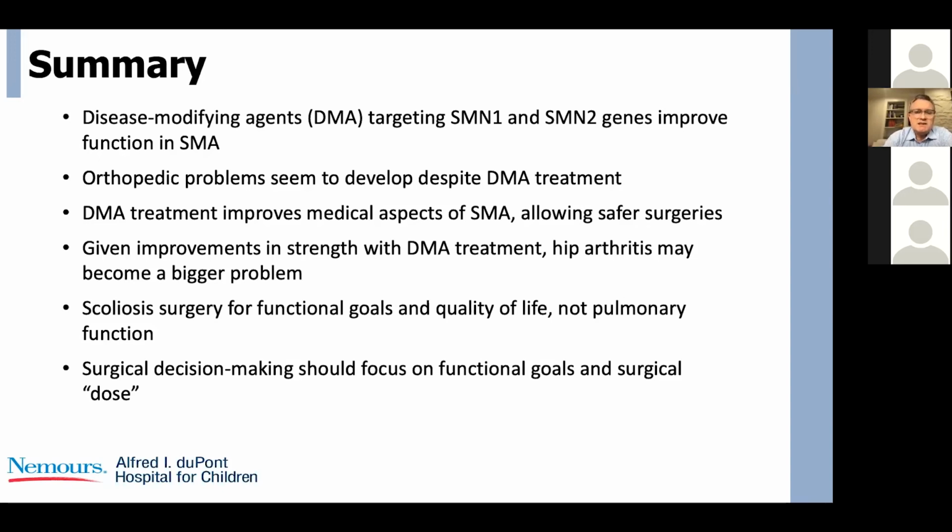Given the improvements in strength in SMA with disease-modifying agents, most of us who do this type of thing are really looking more carefully at the hip and worried about the development of hip arthritis if we leave it untreated in these kids who are stronger and have higher joint forces. That's the way it goes in other neuromuscular disorders that have higher tone, and that is something that we're concerned about. So we need some more studies to really look at that in detail to tease out what the best approach is there. So that's a work in progress.